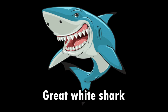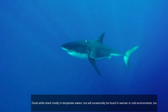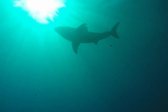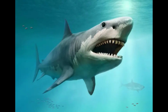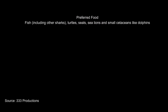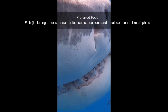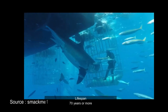Great white shark. Great white sharks are found mostly in temperate waters, but will occasionally be found in warmer or cold environments too. Preferred food includes fish, other sharks, turtles, seals, sea lions, and small cetaceans like dolphins. Lifespan: 70 years or more.